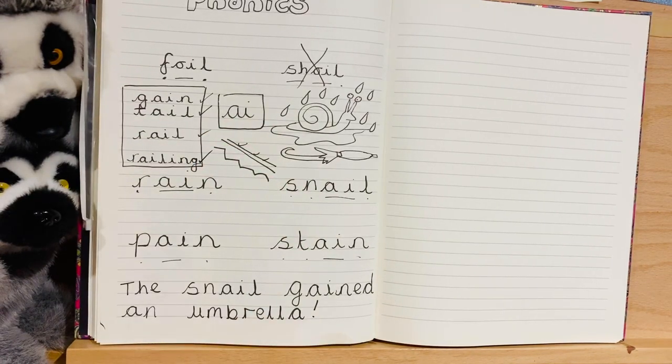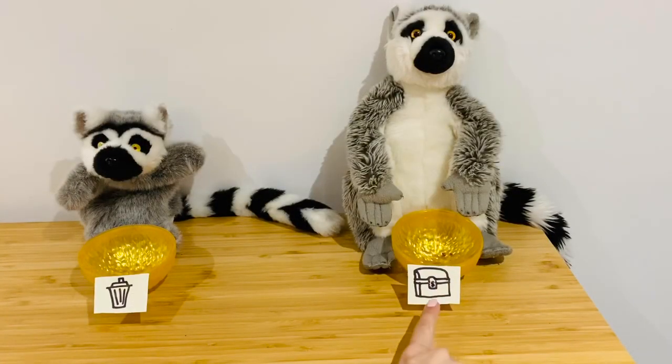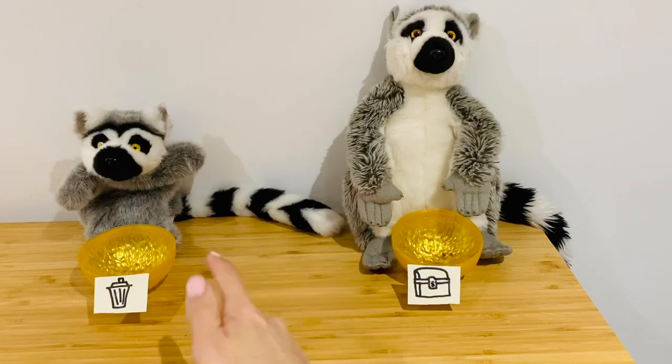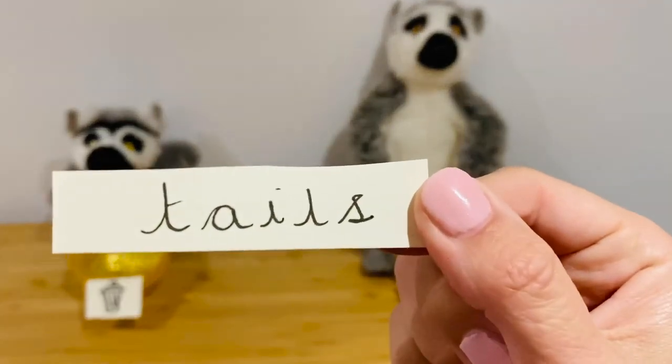Okay, we're going to play a quick game of trash or treasure now to sort some words out. Lima on the right-hand side is collecting treasure words, that means real words, and Jerry on the left is collecting trash words. So we've got trash that are fake or alien words and treasure which are real words. I'll hold up a word and can you tell me where it goes?